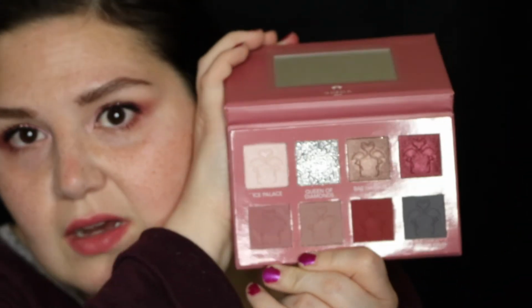If you have Ipsy, let me know if you got this palette. I'd love to know your thoughts. If you've played with it, do you like the glitter? Do you hate the glitter? Do you like the mattes? Do you like the shimmers? Tell me what your thoughts are. Because so far, I'm liking this palette. And this whole video is not a review. It's not really first impressions. It's just me sitting here playing with makeup.